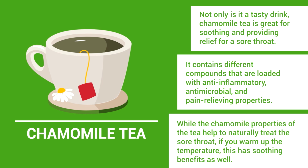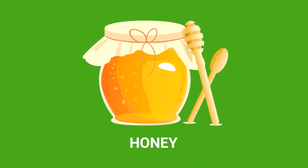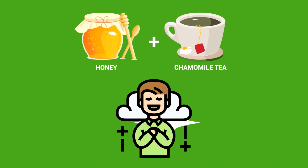While the chamomile properties of the tea help to naturally treat the sore throat, if you warm up the temperature, this has soothing benefits as well. And if you want to take it to a whole new level, you can add a dash of honey into your cup to boost the effects. This honey and chamomile combination will provide relief to your throat and have you feeling better in no time.